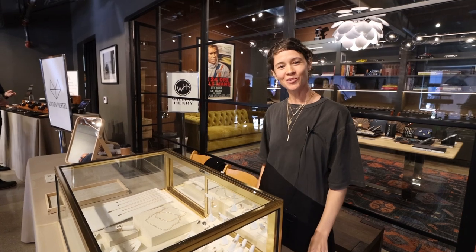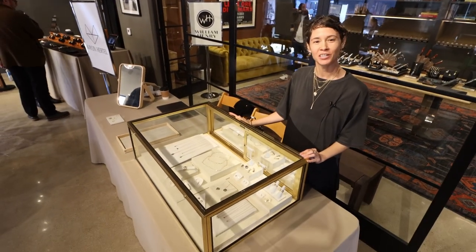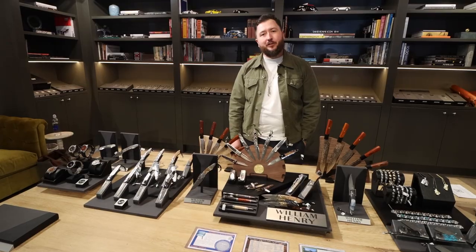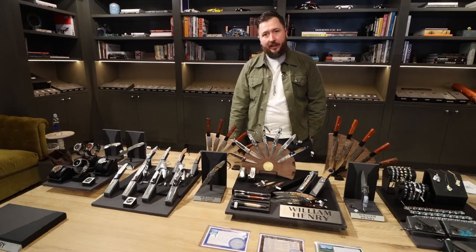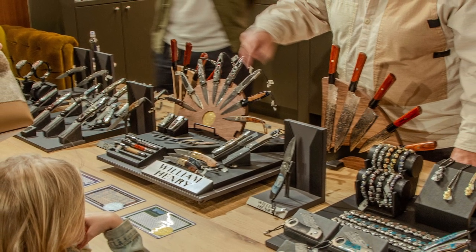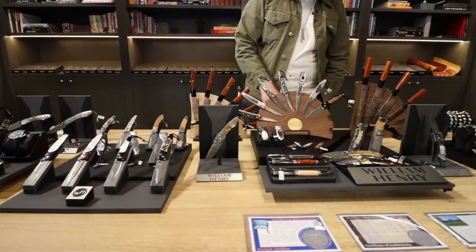Hi, I'm Kaylin Hertel from Kaylin Hertel Jewelry, just showcasing all this beautiful handmade 14 karat gold and 18 karat gold jewelry made here in Los Angeles. I'm Christian with William Henry. We're here at the Icons of Design event, showing off some of our beautiful handcrafted knives, watches, and other accessories.